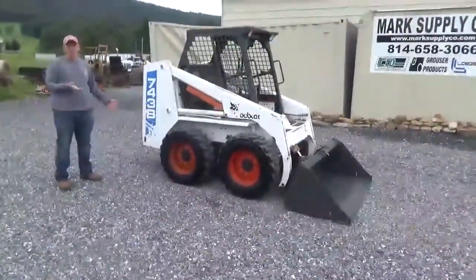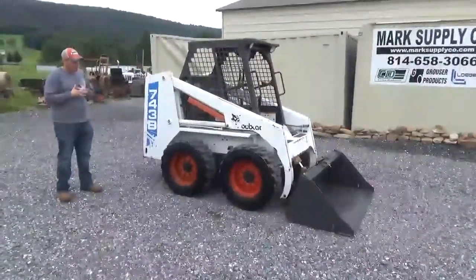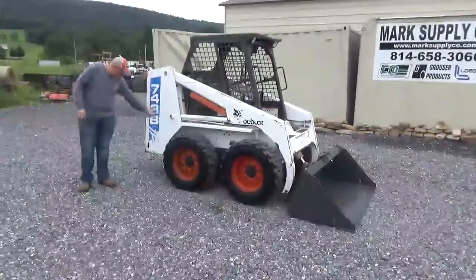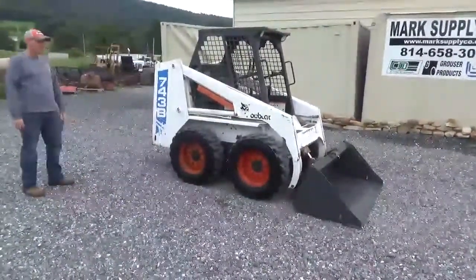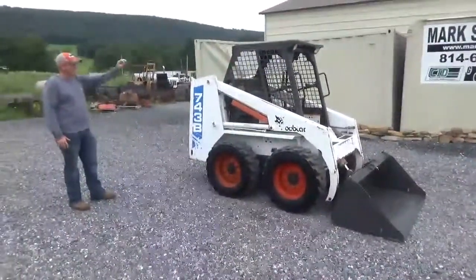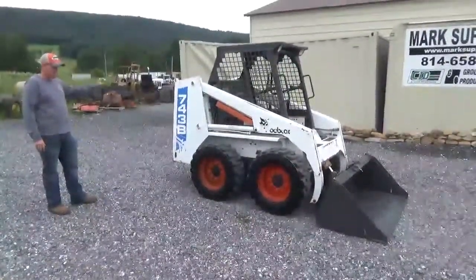We traded her into a bigger skid loader for doing big squares, but the machine is all original paint. I left everything alone. I didn't touch anything up. Didn't even put new decals on the side because you don't find these old 743s like this anymore. Generally, they're always hogged up. This thing is not. This thing is straight iron. One little ding in the cab, back door, radiator cover, everything is just absolutely beautiful.